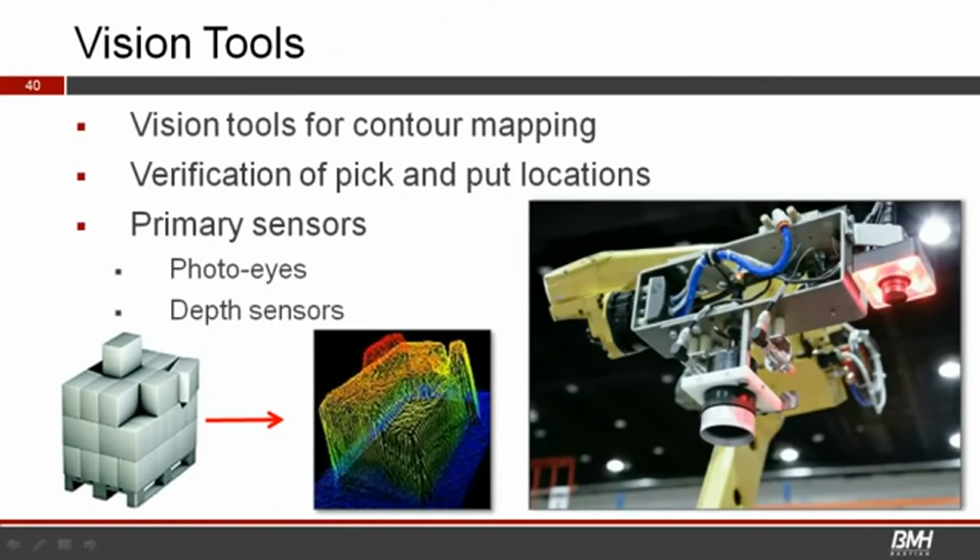Vision tools continue to advance and provide a lot of flexibility. This particular sensor is from IFM and allows for the analysis of a pallet to determine the next logical position to place or pick a product. It also reveals if a product is out of position, so this is a huge enabler. The vision systems, with good robotic end-of-arm tooling, allow these operations to take place.